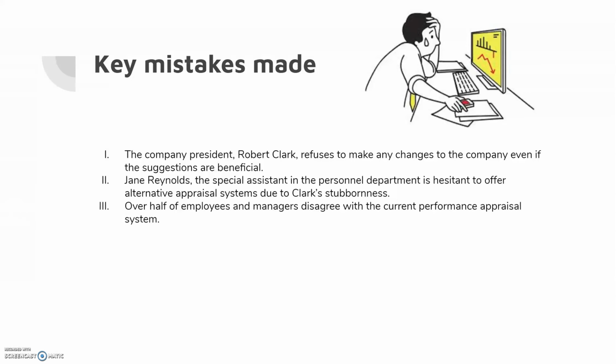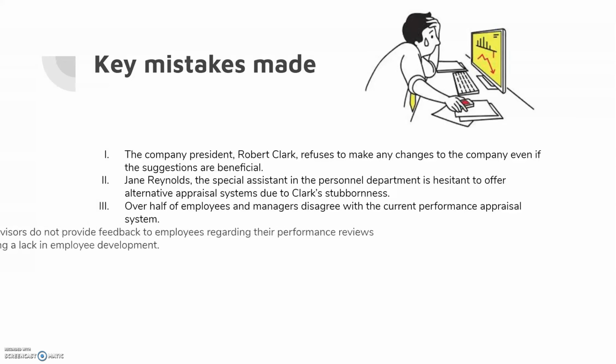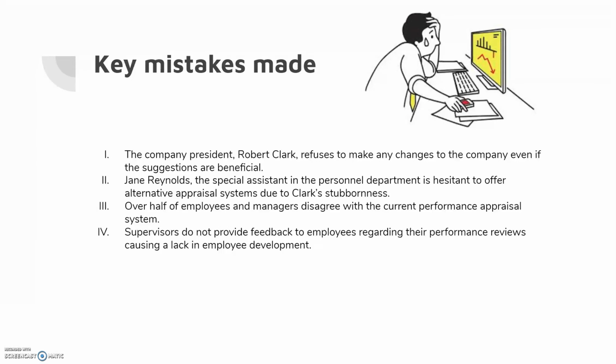Three, over half of the employees and managers disagree with the current performance appraisal system. Four, supervisors do not provide feedback to employees regarding their performance reviews, causing a lack in employee development and maybe even a little bit of care. When you're doing your job and you're doing it well, it's nice to have a little bit of feedback to be told how to do it better.